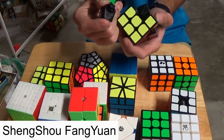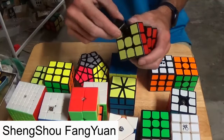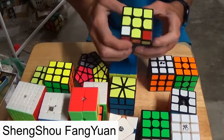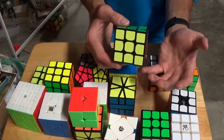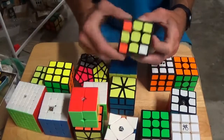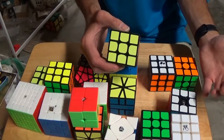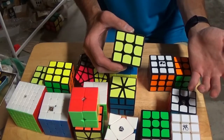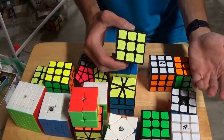Oh! I know what 3x3 this is. It's a ShengShou 3x3. The Fang Yuan, whatever it is. I'll put the name up on the screen. But this was one of those 3x3s that ShengShou has produced, where it looks really good and performs good from what I have right now, but never gained that much attention. Though, because at the time ShengShou released it, ShengShou wasn't popular for speed solving, and no one even really took a look at it.